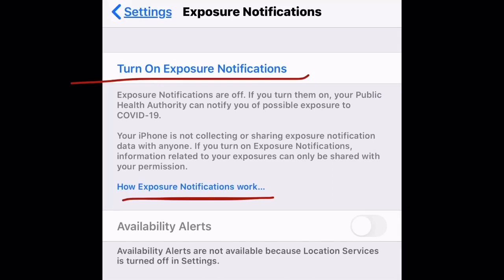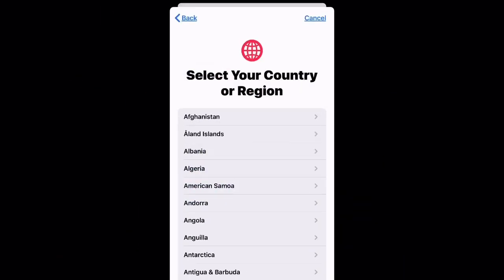Now, I already know what argument Apple's going to give me if I were to talk to them about their inclusion of this feature. And that is, states still have to choose to participate in the program or not. I went and checked to see if my state was participating in the program, and it's not.